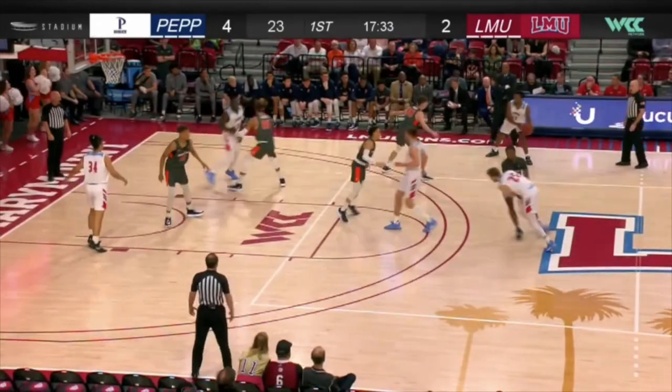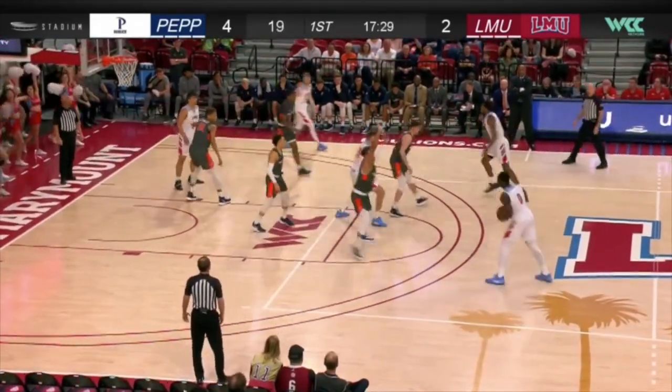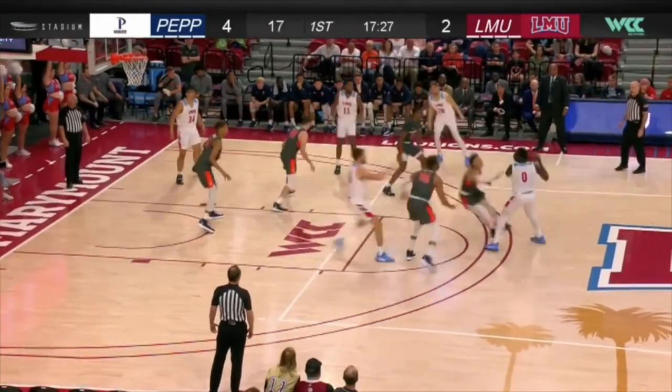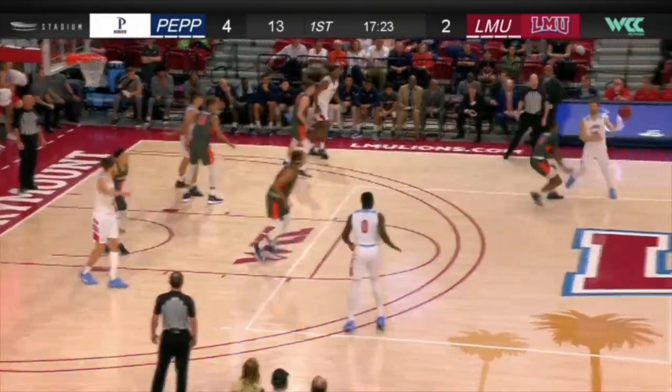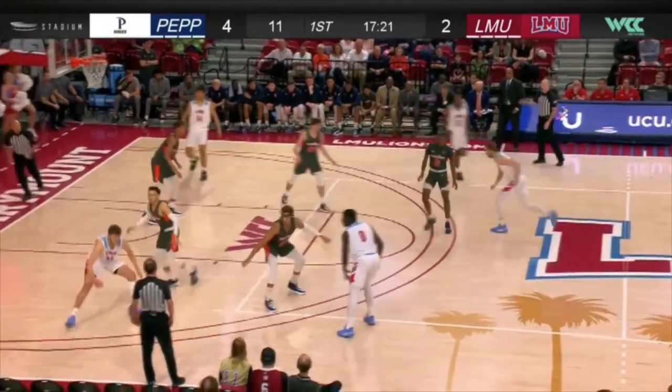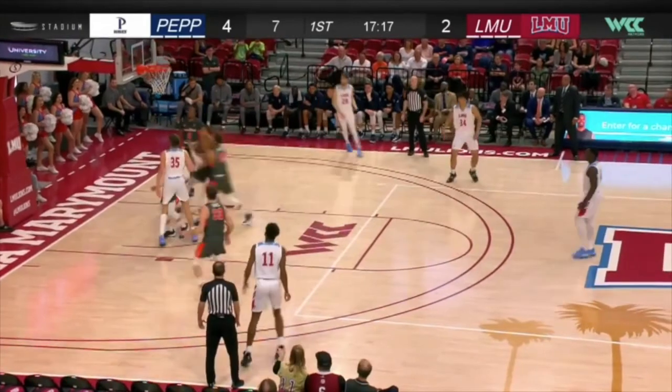Yeah, he's talented, but you can see right here the difference in styles of play. LMU wants to use that shot clock. They want to get down into the under 10 seconds before they really look to score. They're looking to shrink the game and slow the game down by using that shot clock. Pepperdine does not want to do that.